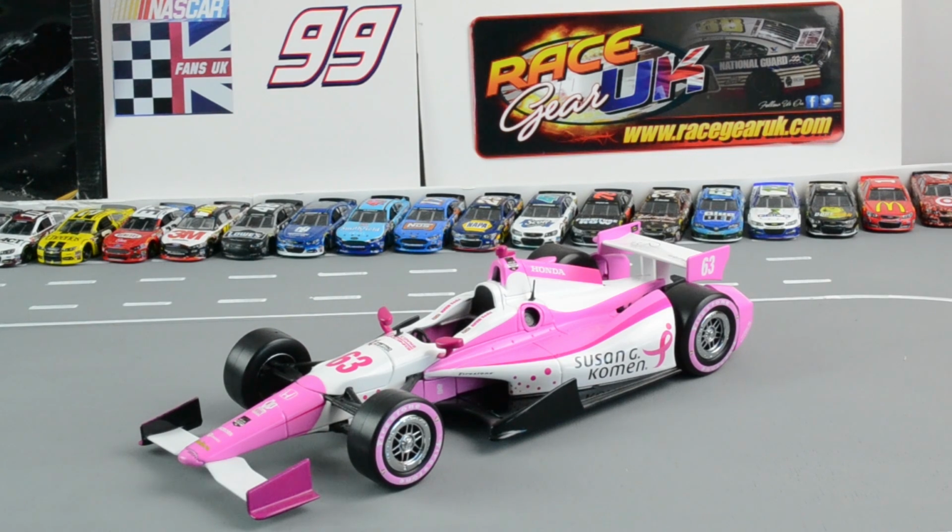Yes, this is Pippa Mann's number 63, 2015 Dallara Honda DW12 from Greenlight Collectibles. It's a 1/18 scale model, and this is a very limited run model. I don't actually know how available it is. I think it's on general sale now.